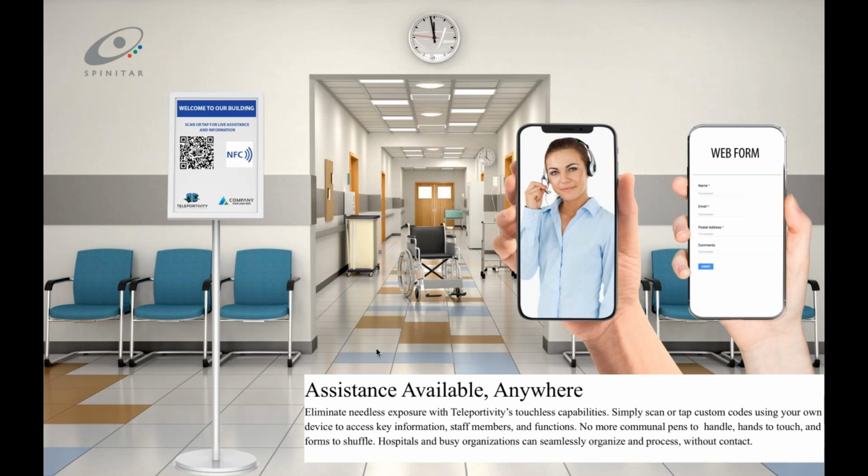Really, teleportivity, and this element of teleportivity, the support space, is designed for you to be able to provide assistance anywhere, anytime, instantly, quickly. There's no complicated setup. You can literally have a whole ecosystem of information and communication set up by manually moving a display like this around your location and customizing it for the problem that you're trying to solve. So it really does eliminate that endless exposure. It provides touchless capabilities. Remember, everybody's using their own device. There's no communal pens, there's no hands to touch. There's no forms to shuffle.